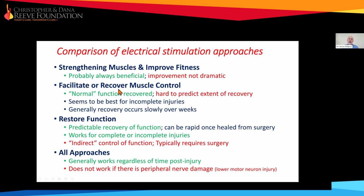The facilitation or recovery of muscle control, this is using the spinal cord stimulation. The great thing about this, in my view, is that it recovers some normal function. I put normal in quotes, but what I mean by that is that the function that you get in some cases is the function that you had, or it feels like the function that you had before your spinal cord injury. So you think about trying to lift your foot, and now with this stimulation and treatment, you can now lift your foot. The difficult part of this, so that is very exciting.